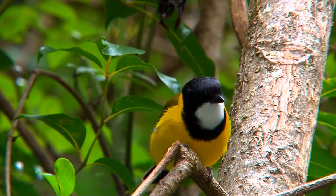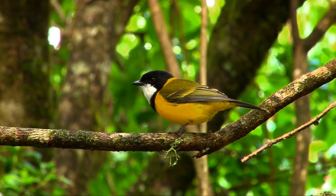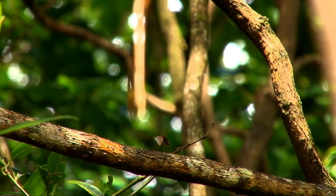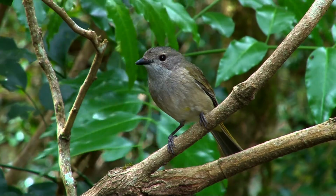The male has a rich, golden plumage, extending from their underparts and in a collar around the bird's neck, contrasting with a jet black hood and a white throat patch. It is a common sound in the Australian bush in spring and summer. The duller female.